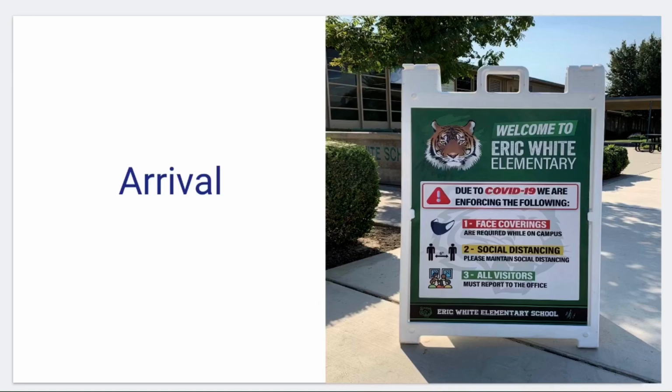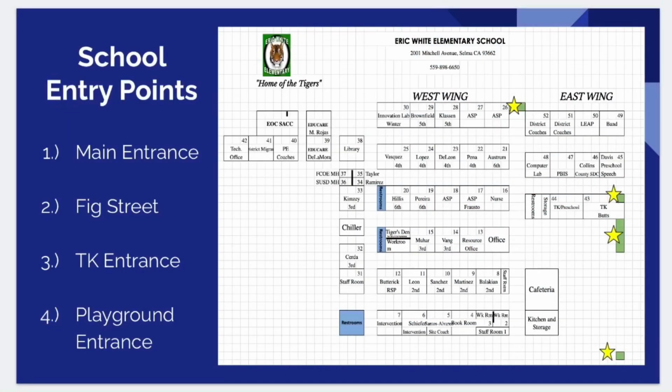Parents and scholars, student arrival is going to look different once you return to school. Upon arrival, students will report to one of 4 entry points. The first entry point is on our main entrance, right at our pickup and drop-off area. Our second entry point is off Fifth Street near a gated entry. Our third entry point is at the TK entrance where only our TK students will enter. Our fourth and final entry point is the playground gate. This is the gate near the playground on Mitchell Avenue, near the weed and seed and playground equipment.